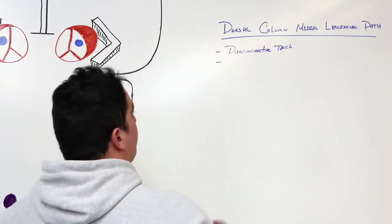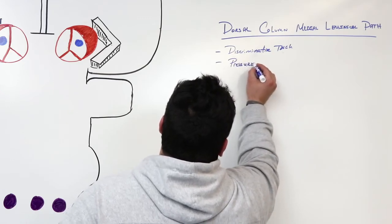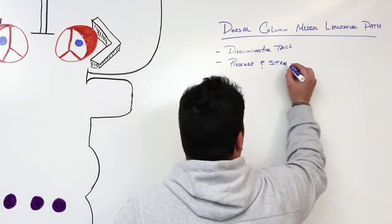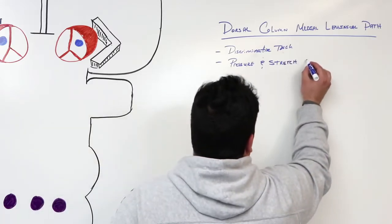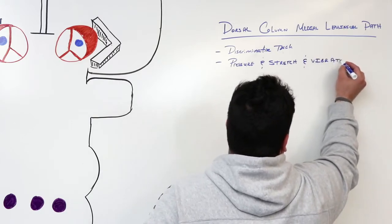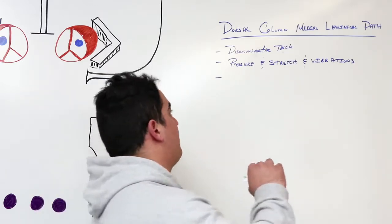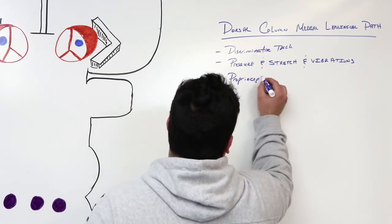Another thing it's really good at is picking up pressure and stretch of the skin. So we'll be able to pick up pressure placed on the skin, stretch of the skin. Another thing that it can pick up is vibrations. There are some special receptors we'll talk about with this. But a really important one is what's called proprioception. So another one that is extremely crucial here is proprioception.